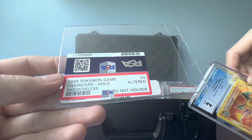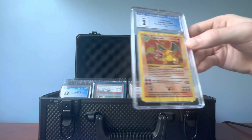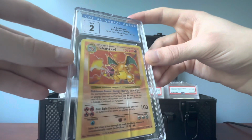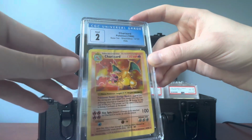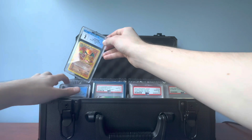And it appeared that they graded it as altered, so they didn't actually put it in a holder or give it a grade. So I resubmitted to CGC because I knew that they would grade altered cards or damaged cards that are beyond a 1. And it actually came back a 2, which is a little surprising to me. Maybe someday I'll submit it back to PSA and see if we can get a 1 or a 2.